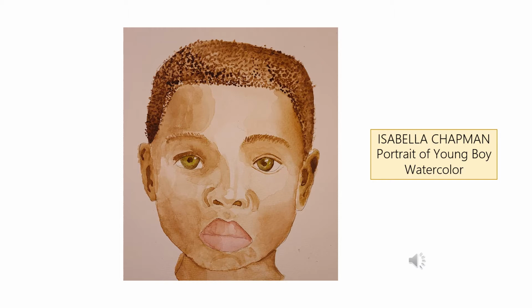And time was a factor in this painting. I didn't have as much time as I would have liked to continue with the shading, but I think it turned out nicely for what it was. And I think there's a lot of value in art and doing paintings like this. Just having a subject to look at makes you really connect with what the picture is trying to show you.